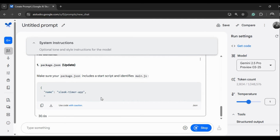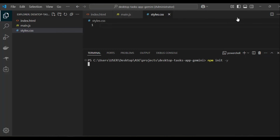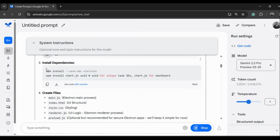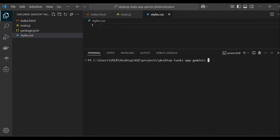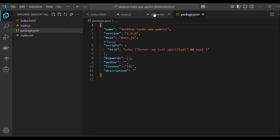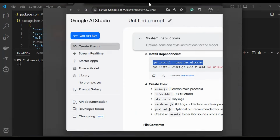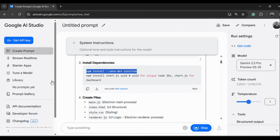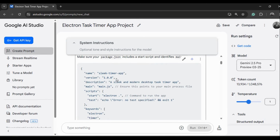I'll bring up VS Code and just run the commands. The first is to initialize the package.json. We need to install the dependencies. These are Electron, so I'll slightly move that to a different screen. We have a package.json here. Initially, I'd created 3 files, the index.html, then main.js, and the styles to save time. So this is our package.json. I'm going to install the Electron library. Have a package.json set.